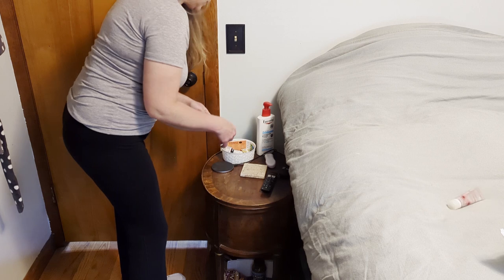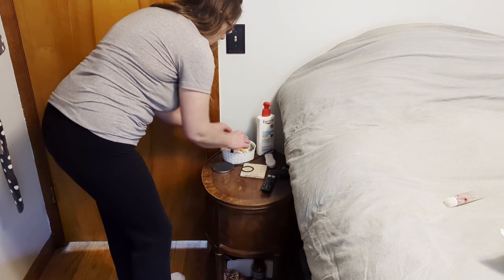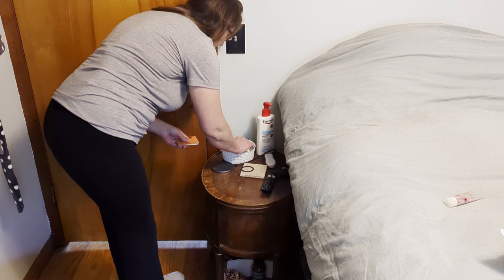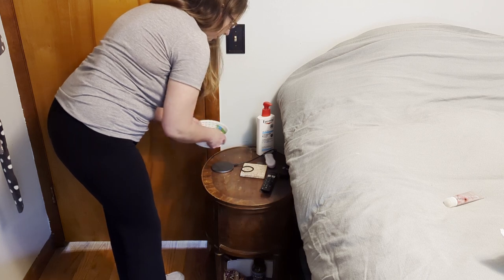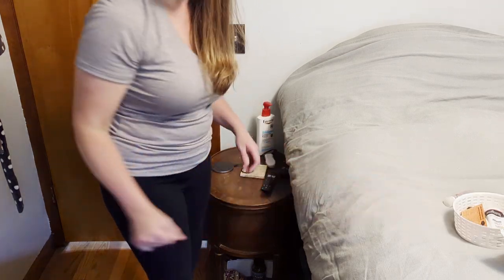This I know I don't use, I can get rid of it. Everything else in here I think can go into the trash. The rest of this stuff is trash. So I'm just going to take that out now and put it in the trash.